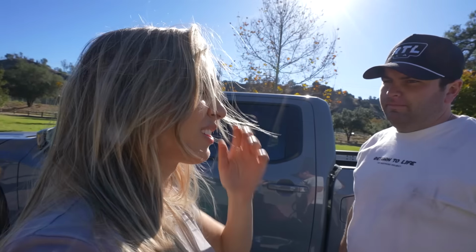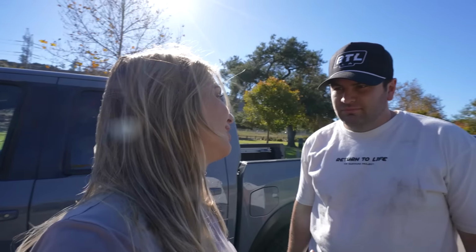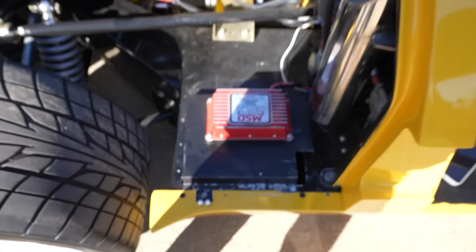Instead of a fire extinguisher, I really need to start just carrying a jumper pack on me. First the Ferrari, now the GT40. Ford versus Ferrari. Why do you think I brought an extra battery? This is for you to keep. I forgot that the battery's under a cover and I need a socket to get to it.